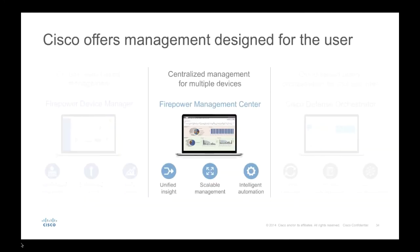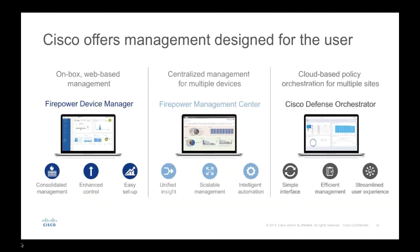What I wanted to demonstrate here, and make sure that I didn't confuse anyone, is we have a flexible management offer. Whether you want to manage your device on-box, maybe you're a small environment and you only have a small number of devices, we offer that. It comes with the solution, the Firepower Device Manager. For centralized deployments, the Firepower Management Center. Again, single insight for all of the capabilities that I showed at the beginning when I demonstrated what was included with the NGFW.